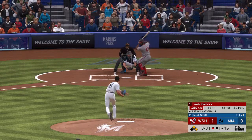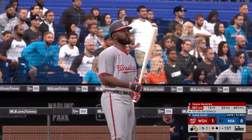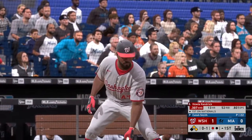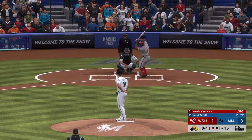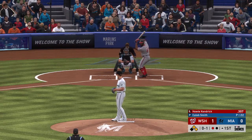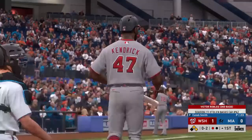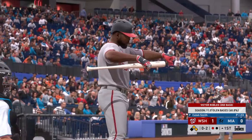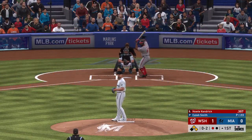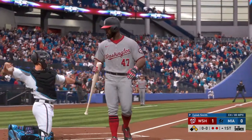Here's Howie Kendrick. He'll take a called strike here on a borderline pitch, strike 1. And he's carrying a batting average of just over .300. So clearly he's been a productive player with the bat in his hand so far. In front of the changeup, and he can't keep it fair. 2 strikes on him now. Runners are at first and second with 1 away. Swing and a miss on the changeup, and there are 2 gone.